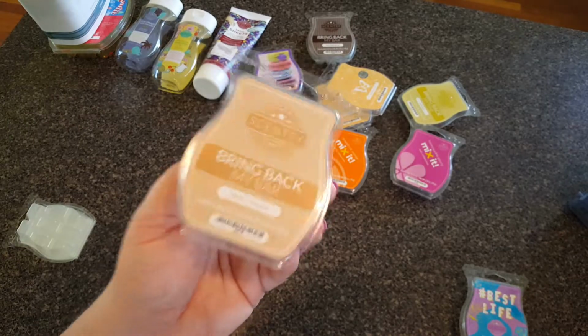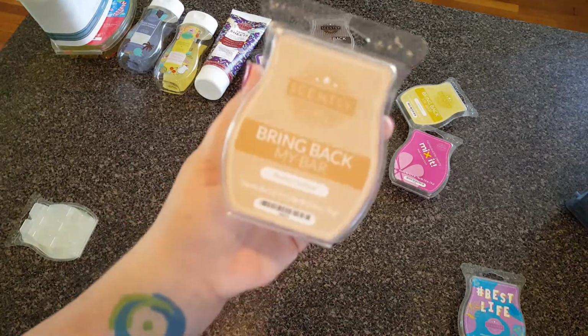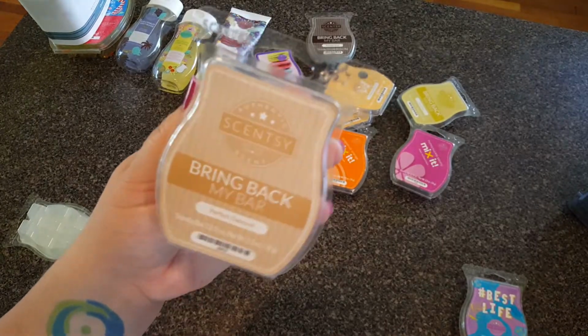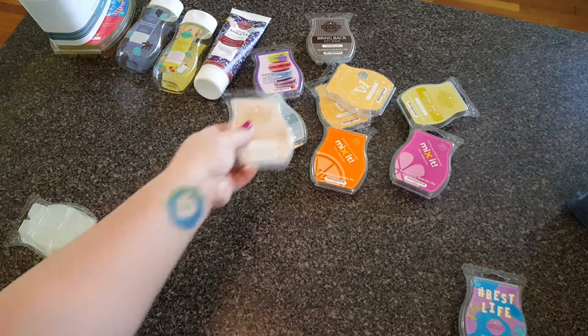Perfect oatmeal. I had to mix this with stuff because it's just very sweet. It almost smells like butter. It smells more like butter than oatmeal, if you ask me. Not my favorite thing, but when you mix it with stuff, it's okay.